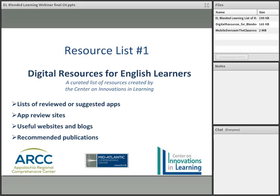Of those handouts, the first one was created by one of our presenters, Janet Twyman, on a bunch of different kinds of resources for English learners. You'll find a whole long list of not only apps, but places that review apps so that you can keep learning and keep growing as the new apps come in. Also some great links to some publications on the topic. So that would be the first handout that we have for you today.